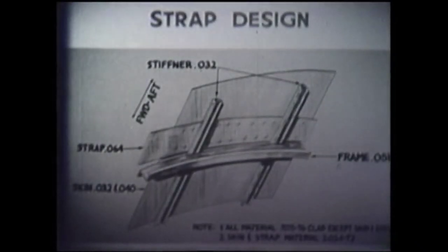Another experimental fail-safe design was tested, which consisted of the basic construction with the addition of circumferential straps attached to the skin at 20-inch spacing. Numerous crack propagation and fail-safe tests were conducted, resulting in local failures only. These pictures show one of the double-blade guillotine tests which resulted in local failure only, assisting in demonstrating the effectiveness of the tear-resistant design.